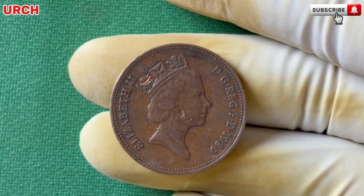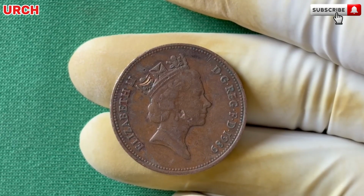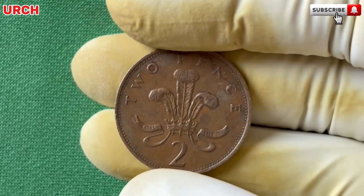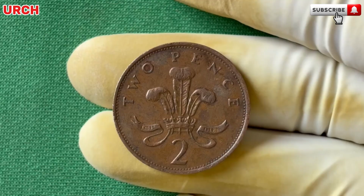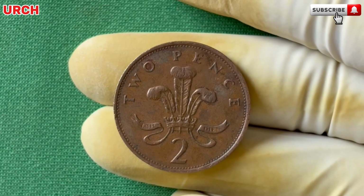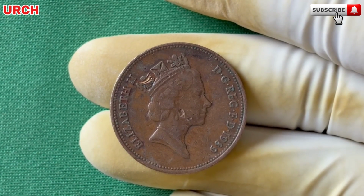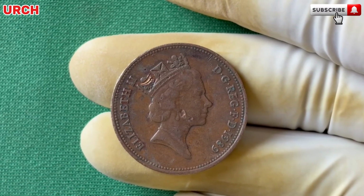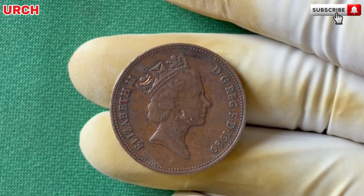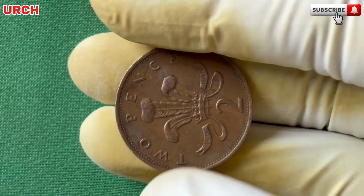This version of the Queen's portrait brought a modern yet regal aesthetic to the coinage. It was crisp, refined, and dignified, perfectly embodying Her Majesty's grace and the strength of the monarchy during that era. Every curve and contour of the design was meticulously sculpted, making it not only a piece of currency but a miniature work of art. Beneath the portrait are the words, Elizabeth II DG Reg FD, which stand for Elizabeth II Dei Gratia Regina Fidei Defensor, meaning Elizabeth II, by the grace of God, Queen, Defender of the Faith. Flipping the coin over, we find its reverse side, equally fascinating.